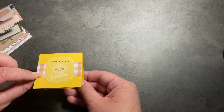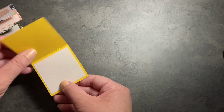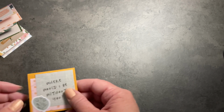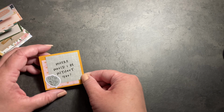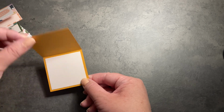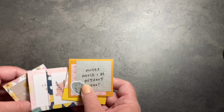So this one's just on yellow, but I still did put the little square on the inside so it's easy to write a message. Use one of the little rainbow stickers on the back. I really like the sentiment, "Where would I be without you?" I think that's super sweet and a great way to give someone just a little thank you. So there were 5 of these total.